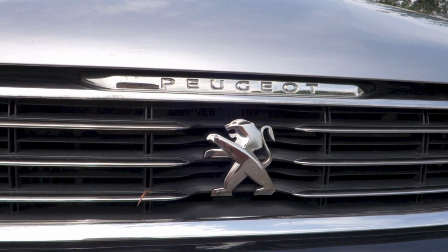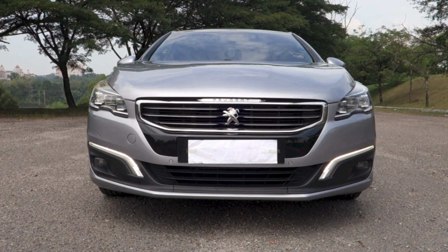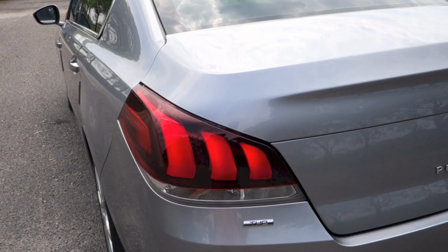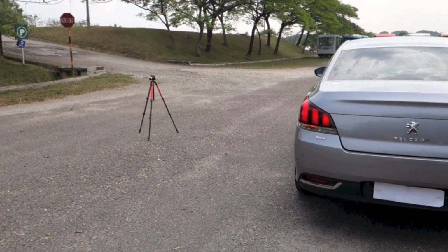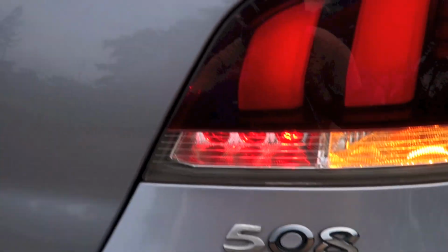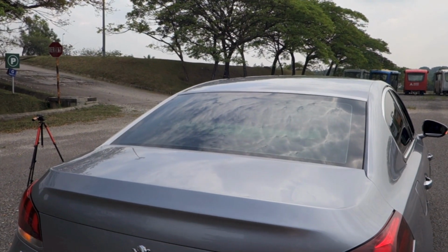Powering this 508 is the EP6 CDTM, 1.6 litre, dual overhead cams, 16 valves, turbocharged inline-4 petrol engine. This engine features direct injection and variable valve timing. It produces 163 horsepower at 6000 rpm and 240 Nm of torque at 1400 to 4250 rpm. 0 to 100 km per hour takes 9.2 seconds, and the top speed is 220 km per hour. With a 72-litre petrol tank, combined fuel consumption for the 508 THP 165 automatic is 7.1 litres per 100 km. 164 grams of carbon dioxide is emitted per kilometre, and the 508 is a front-wheel drive vehicle.